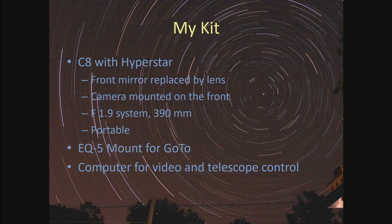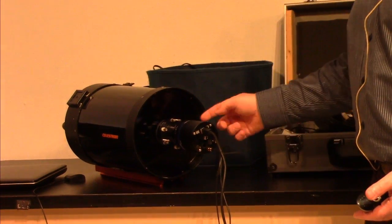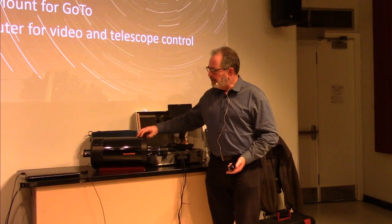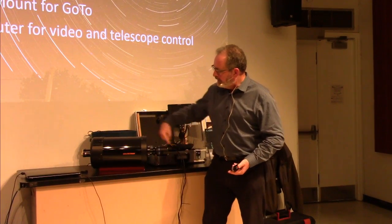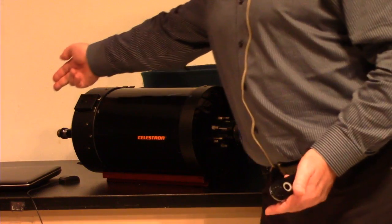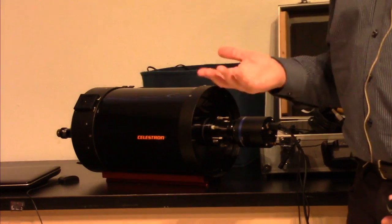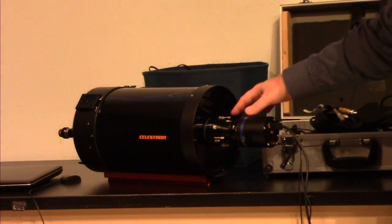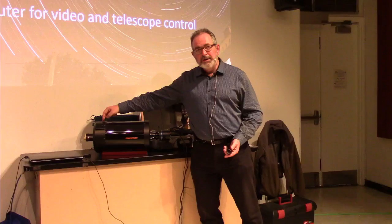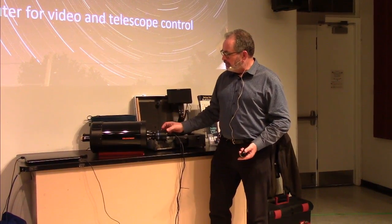Right here on the front. Now I'm using a C8 here, which has got a Hyperstar lens on it. If you know how a Schmidt-Cassegrain works, normally the light comes in here, hits the mirror, hits another mirror here, and then goes out the back. And that system is an f10 or an f6.3. Now with a Hyperstar lens here, the light comes in, hits the mirror at the back, and then hits a lens here where it's corrected, and then it comes out the front.